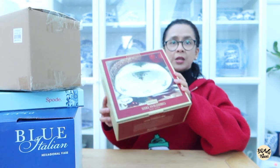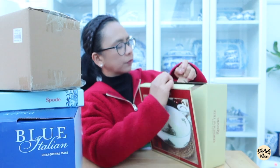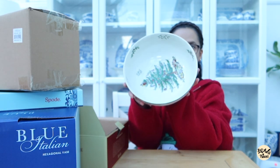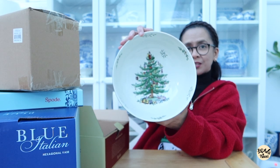Another one from the Christmas tree collection. And this is a serving bowl. So this is really good. It's big. This is my first serving bowl from the Spode Christmas tree collection. So I decided to buy as well.